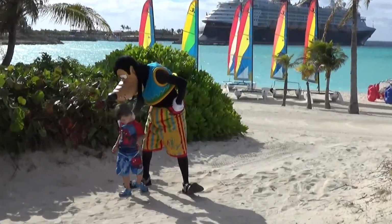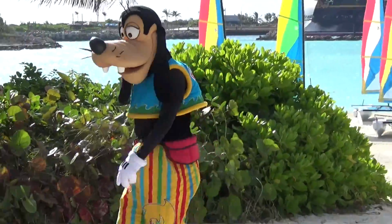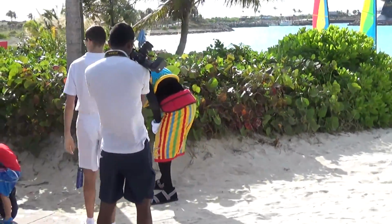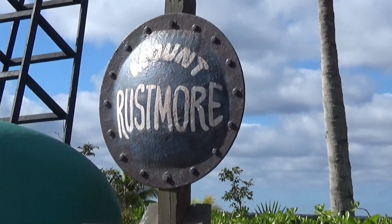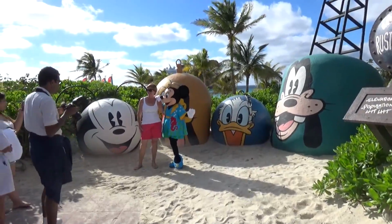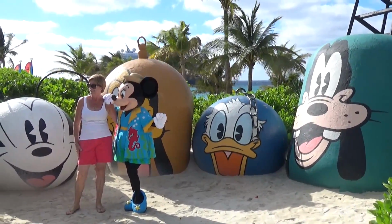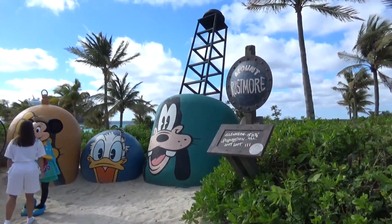If you're a fan of Disney characters, plenty of them here on Castaway. And the neat thing is they all wear different costumes than you'd see in the normal parks, like swimwear or Bahamas gear, and it's pretty neat. Mount Rustmore is another popular character meet and greet spot. Of course, they've got all these buoys themed to the characters and more characters in special outfits. But again, I love the details.